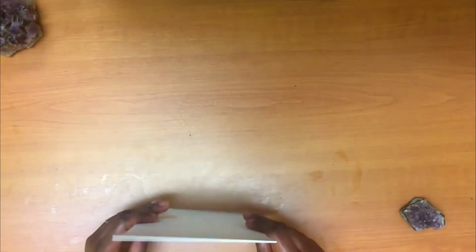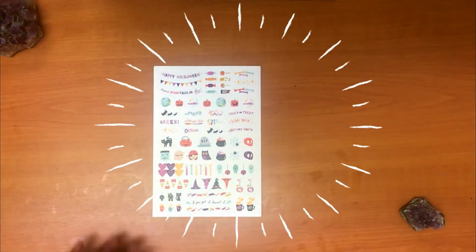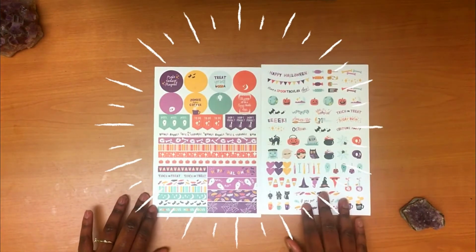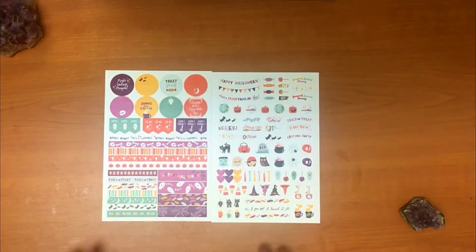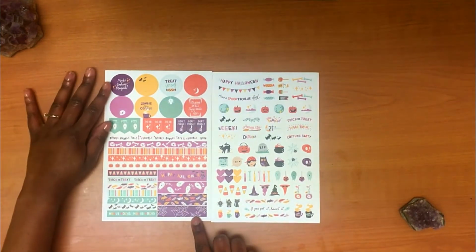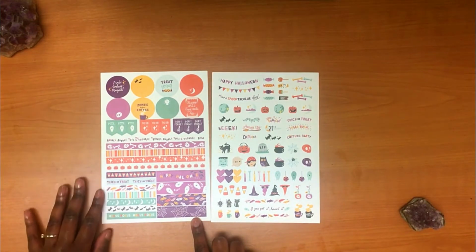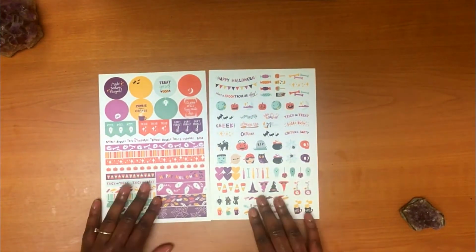But last but not least is the Halloween stickers. This is a set of 2, but I will be using each and every single sticker for the month of October. I love the witches, the mummies, the trick-or-treats, witch's hat, black cats. I love Halloween, so I'm so excited to use these.